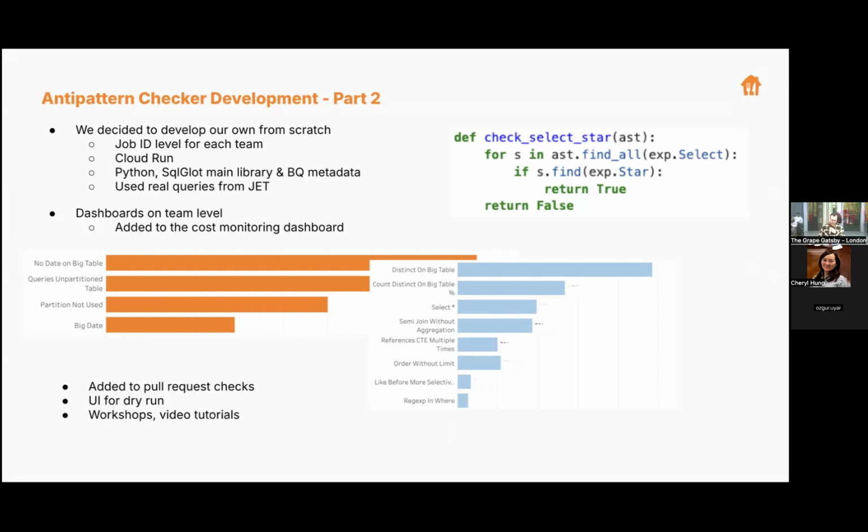on your query. We did a lot of workshops. We prepared video tutorials. I think I personally had meetings with pretty much every data team. We received a lot of positive feedback, a lot of engagement. Data engineers really loved this. They contributed, they provided a lot of feedback. People who wanted to learn more about running SQL effectively received this very well as well.